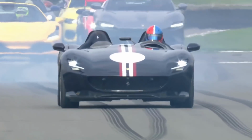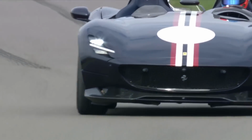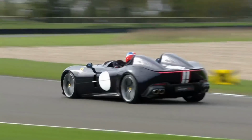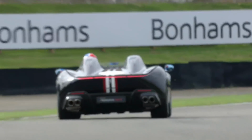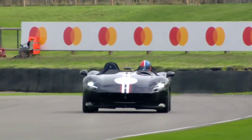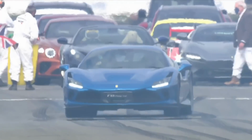I've been paying attention. There's the Monza we were talking about earlier on, the Monza SP2. It's a very limited variety. It's based on the 812, which in itself is a slow car, but then it does have the benefit of a windscreen. This obviously, you're at the mercy of the elements if you suddenly decide to do 170 miles an hour, and you may get hit in the face.